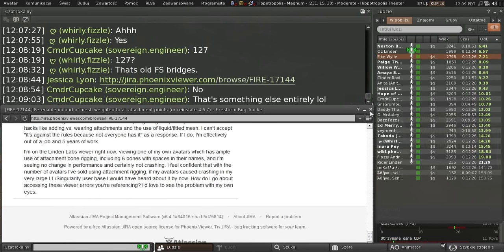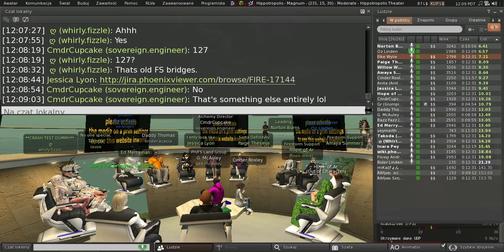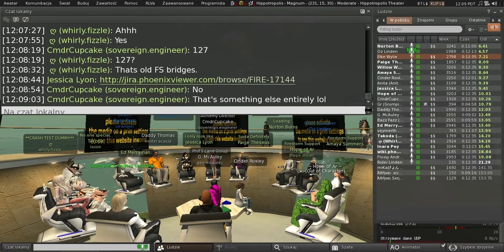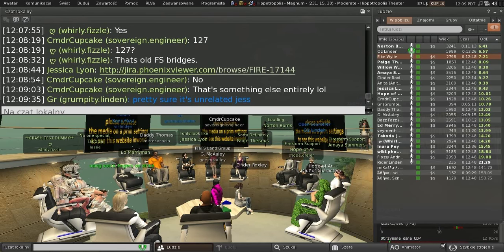But we will of course, this change will go out through the usual incremental release process. At some point we will put a version of it up on Aditi and we will let you know. And if people want to do checking about whether or not current or former versions of their viewers behave correctly. Okay, I just was throwing it out there in case it was.